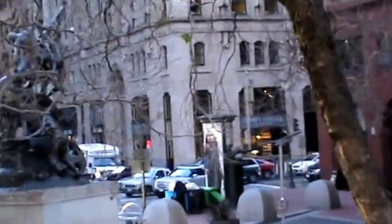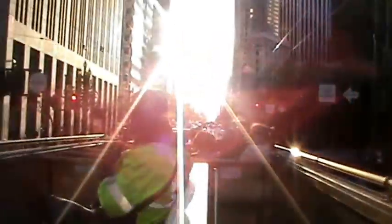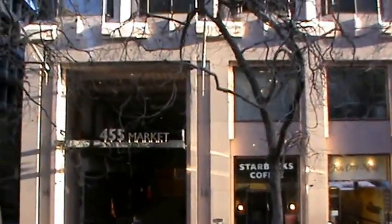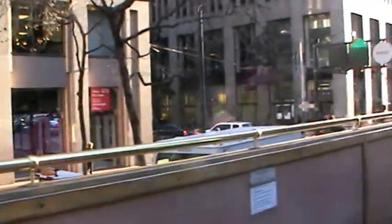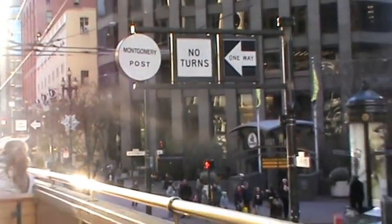Our next stop is coming up in 2 blocks from Market Street. A lot of people are leaving town, going south on the Oakland Bay Bridge on our left here, or taking Highway 101 to the South Bay. And Market. If you're getting off in the downtown, this will be your stop in 1 block. And then our next stop will be Union Square.